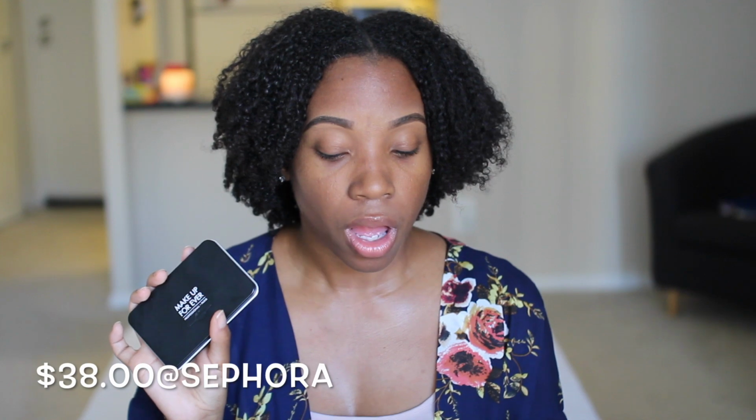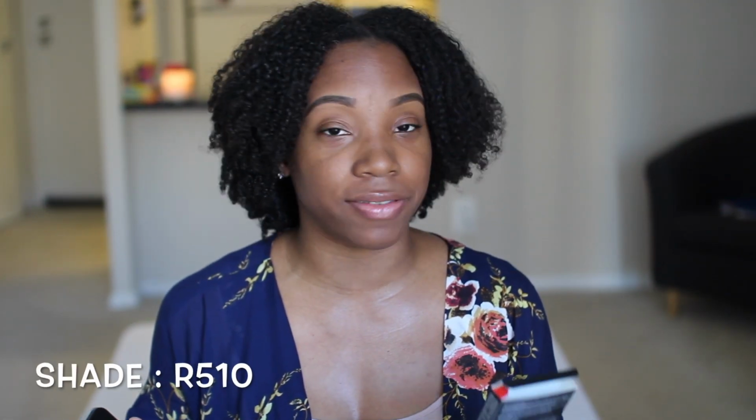for you guys today. So I picked this foundation up at Sephora. I believe I paid, I think $37. I'm going to put the price below. But I believe I paid $37. I think you can only find this at Sephora. I do not think Ulta sells this. The shade I got was R510.